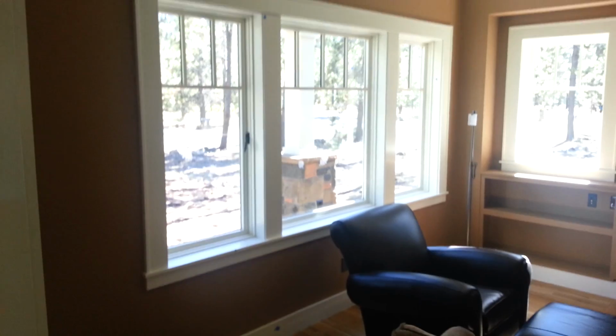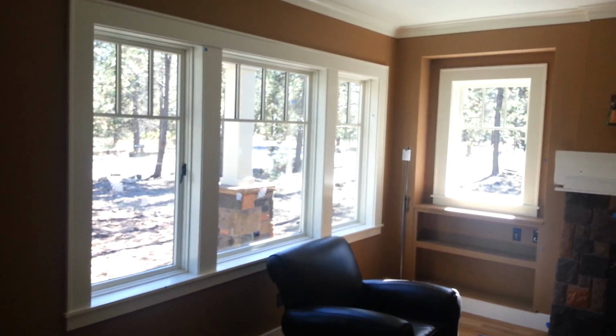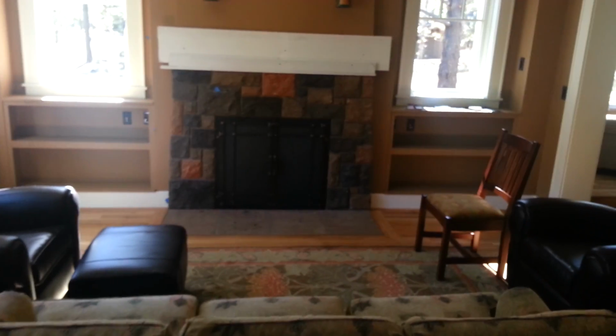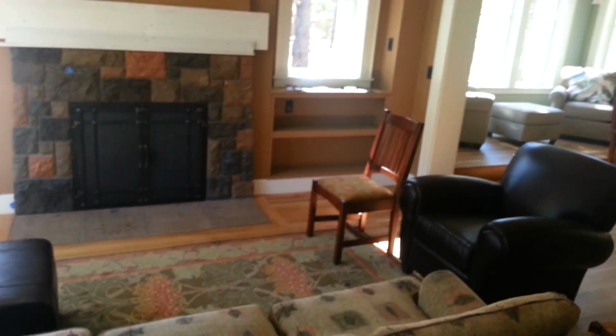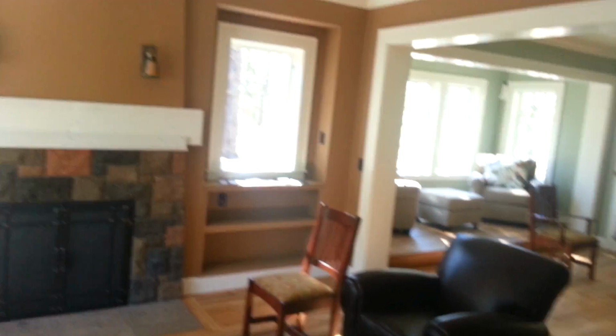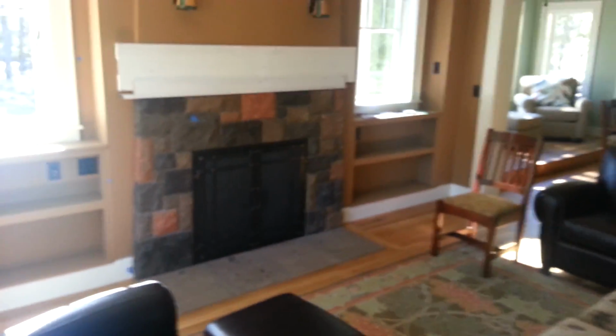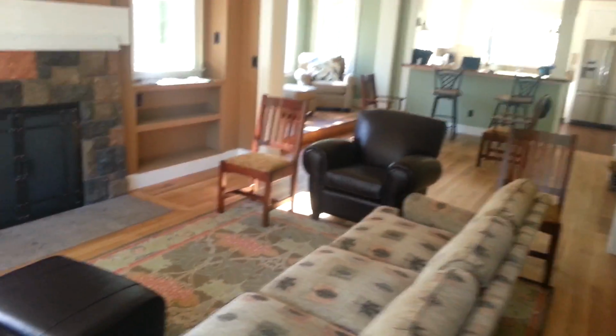So the light comes through. It's hard to photograph with the camera because the light's so bright that it changes the aperture and you can't always see all the colors, but let's give you a pretty good idea. We don't have a white mantle. That mantle is still in progress. I'm working on that. That's going to be a walnut or some other dark wood mantle.